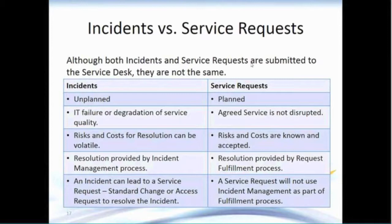Risks and costs are known and accepted with service requests. We know how much it's going to cost if you request a particular desktop printer, as opposed to incidents where the risks and costs related to the resolution can be volatile. The resolution for a service request is the request fulfillment process. And an incident can lead to a service request, but not vice versa.